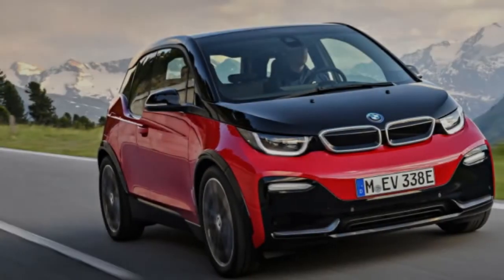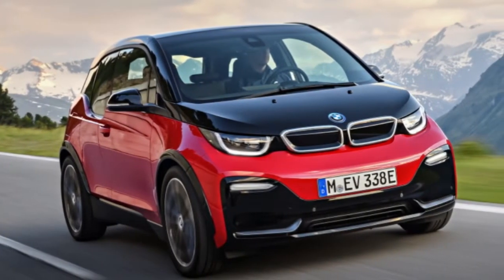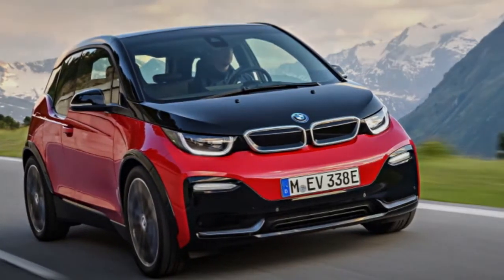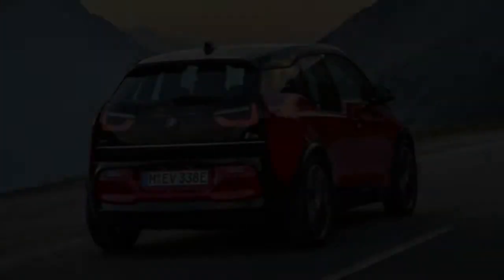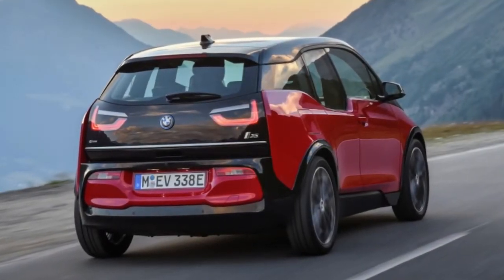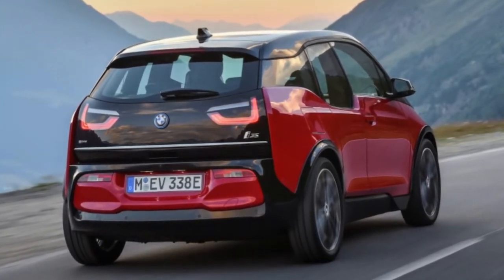Obviously, no one will turn their nose up at some additional power, not even somebody who is fundamentally worried about the general efficiency of their vehicle. What's more, that's true even when the increase is only 14 horsepower and 15 pound-feet, like the case with the new BMW i3s over the standard version of BMW's little electric hatchback.